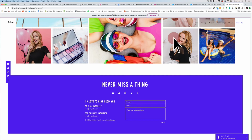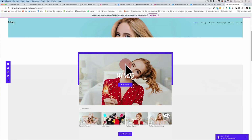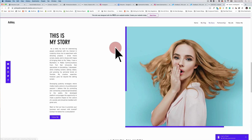Last but not least, we're going to take a look at Ashley's site here. Now, as this was loading in, I could see that it's filled almost entirely with placeholder content, right? All of these links are still going to Wix locations, that it says Ashley, but it's got just placeholder content for all of these sections. It looks like a one-page scrolling site, right? So this is a great setup.